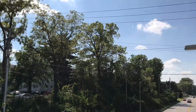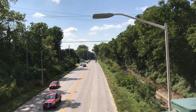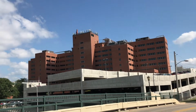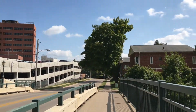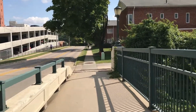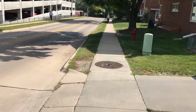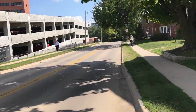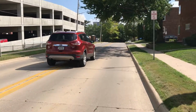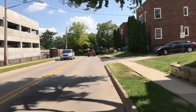And what we're looking at here, looking west, is the traffic heading from Coralville into Iowa City. The VA hospital is here, and we're just going to continue across this overpass. There's often a lot of foot traffic here on this sidewalk, and it is narrow. So as long as it's not too busy with traffic, being in the street is a better option, just so you don't get in the way of pedestrians.